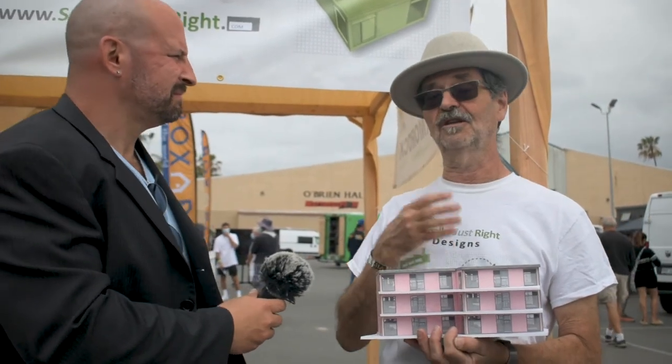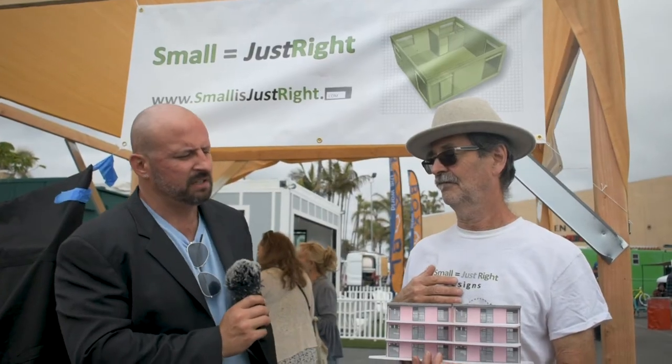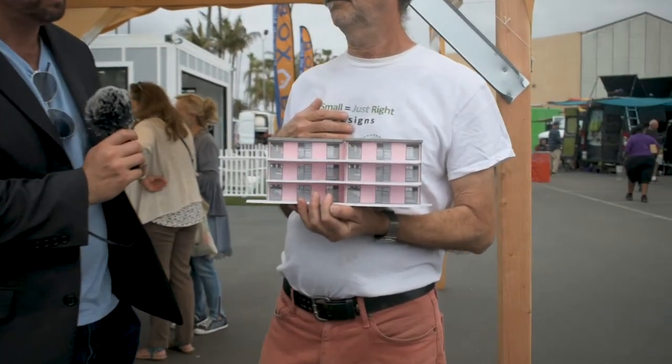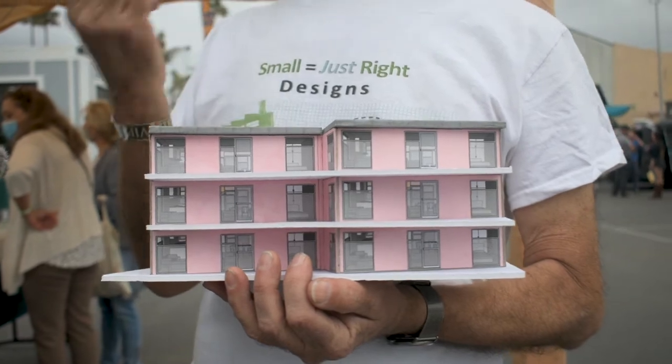Because I've been doing this for a long time, prefab housing, looked at different systems, and most of them didn't really give the performance I was looking for. Tell us about the uniqueness and diversity that you can offer with the designs and really make a little out of a lot. Right. You can do all these different things.